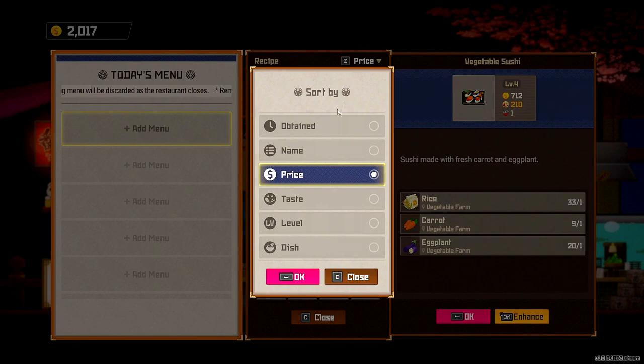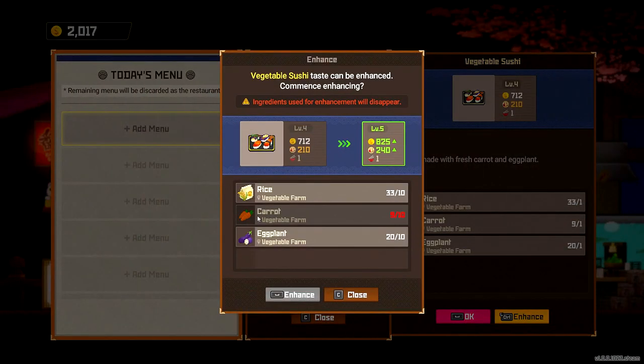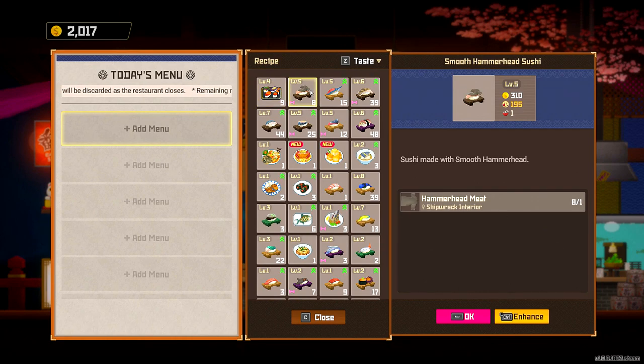So once again, the first thing we're going to look at is taste. And we've got a taste up to 210. Good old vegetable sushi. Wish we had more ingredients because we cannot enhance this any further. Look, if we could enhance this two more times, we'd get over 250 and we'd finally be able to upgrade our cooksta. But we can't. So again, I'm not going to put this on the menu today because I want to hold on to this, get more carrots so that we can enhance this further. This is for the VIP event coming up, so I don't want to put that on the menu.